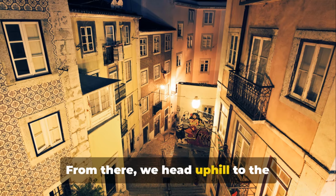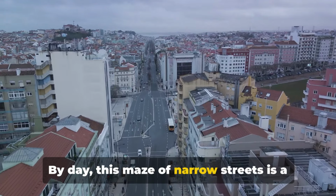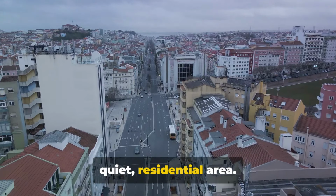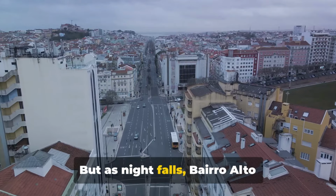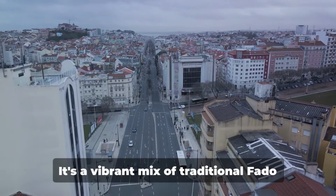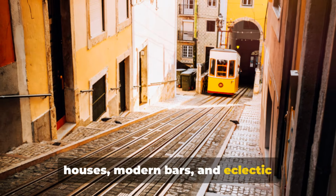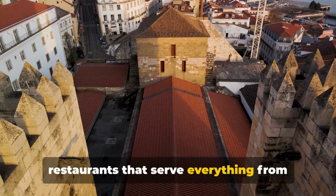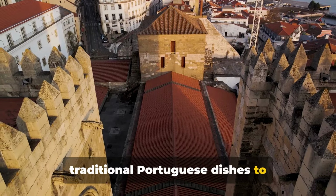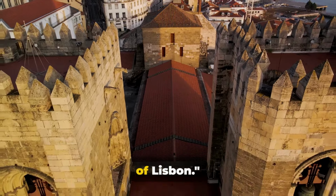From there, we head uphill to the bohemian district of Bairro Alto. By day, this maze of narrow streets is a quiet residential area. But as night falls, Bairro Alto transforms into one of Lisbon's liveliest districts. It's a vibrant mix of traditional Fado houses, modern bars, and eclectic restaurants that serve everything from traditional Portuguese dishes to international fare. These spots truly epitomize the spirit of Lisbon.